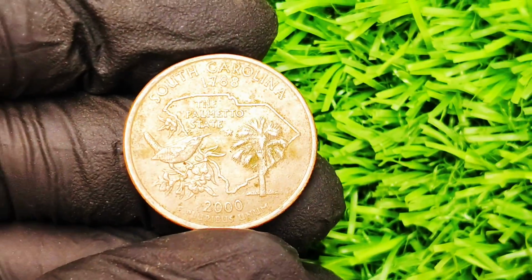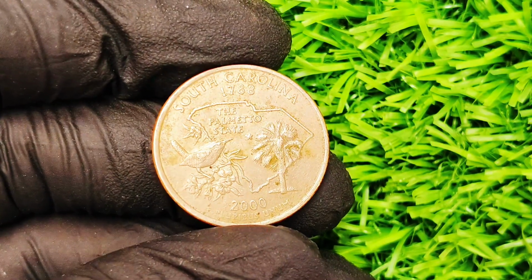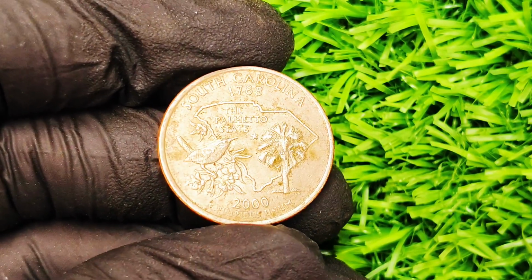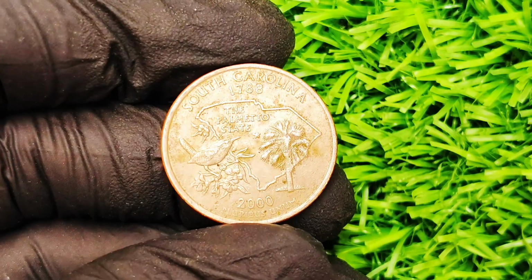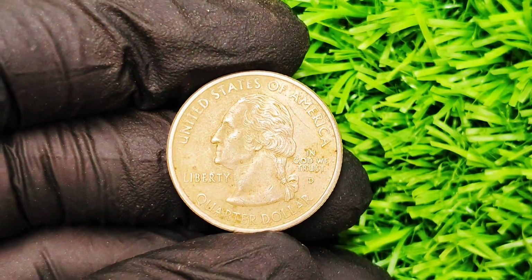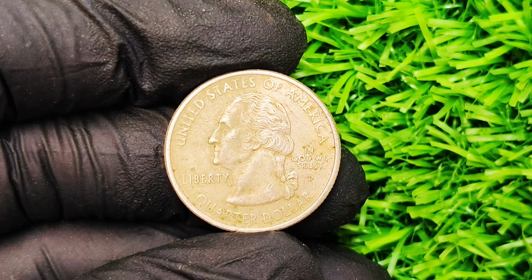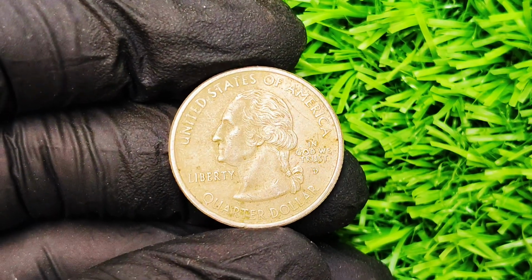This coin almost ended up being spent at a gas station for 25 cents, but today, it's worth up to $1.5 million. It's the 2000 D-Mint Mark South Carolina State Quarter, a coin that millions of people held, spent, and ignored. Yet hidden among those ordinary quarters is a rare and shocking treasure that has left collectors speechless. And if you've got one, it could change your life forever.